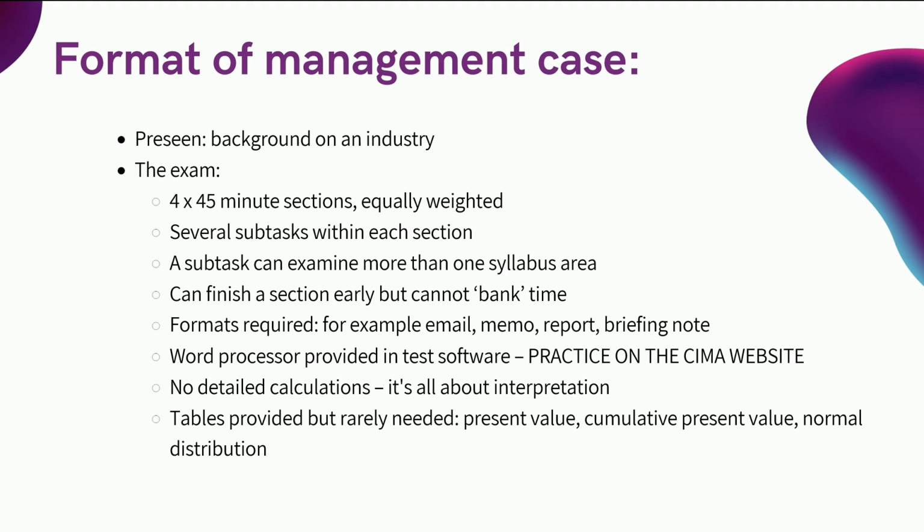So you might be given, for example, an investment appraisal that someone else has prepared. You need to interpret it maybe, talk about the assumptions that have gone into it, talk about the implications and maybe some of the non-financial considerations behind the investment proposal. It's all about interpretation. You will be given tables as standard, so present value, cumulative present value, and normal distribution tables are given to you, but it's very, very rare that in the real exam you will actually need to use them.